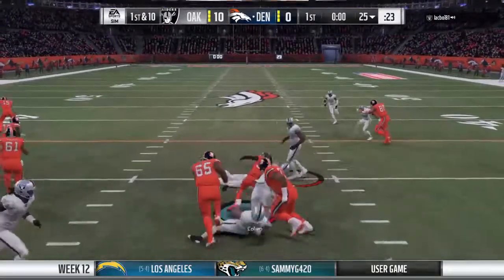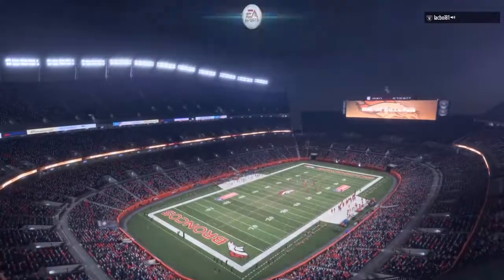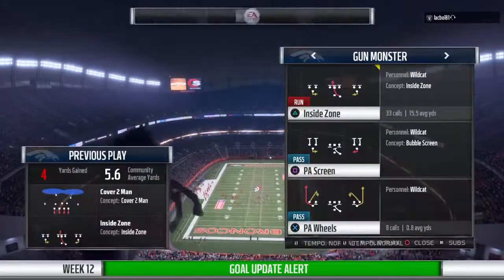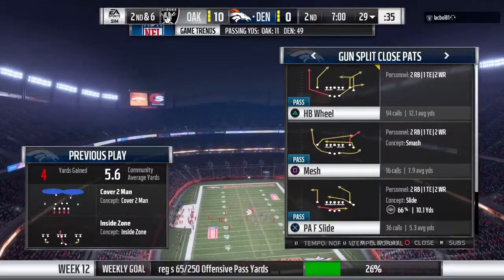Here's the first carry for Tariq Cohen. And he's going to be brought down on what will be the final play of this first quarter. Back alongside Charles Davis, I'm Brandon Gaudin. It's Bronco football to begin quarter number 2. They've got it 2nd and 6 to start things out.